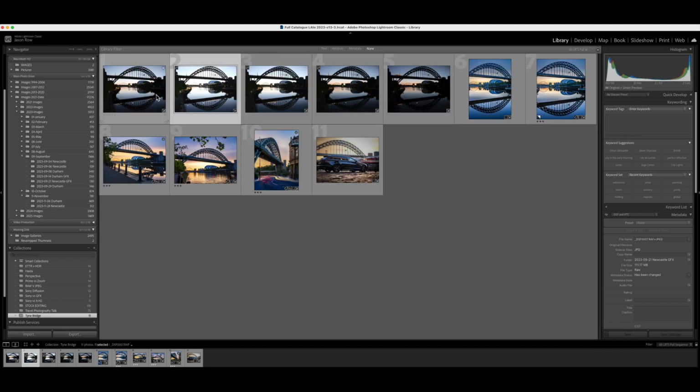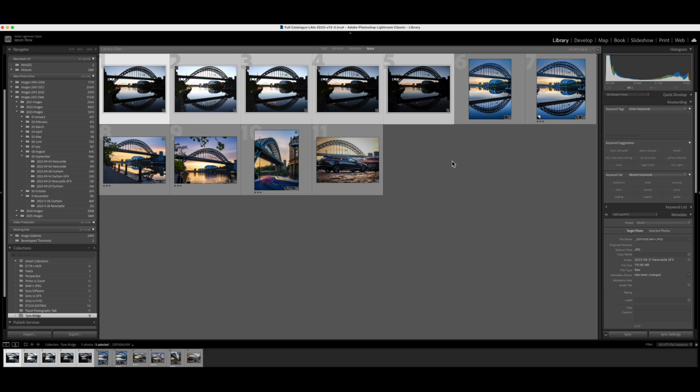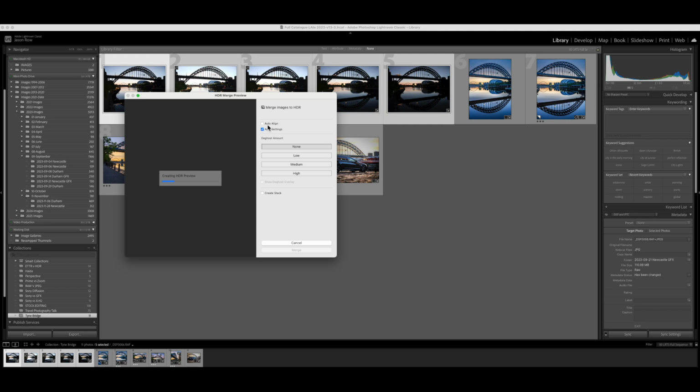So the first thing that we need to do is we need to merge these and we just grab the 5 of the images like that, we right click and we go photo merge to HDR. Now I don't auto align in this particular case because the images were shot from a tripod. I always use auto settings, it's much better, and I don't use any deghosting in this particular image because there's hardly any movement other than some traffic moving across the bridge. So let's wait for this to preview. And there we go.